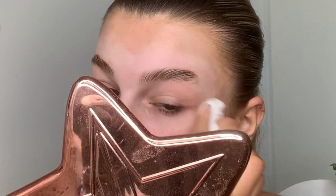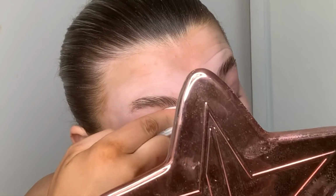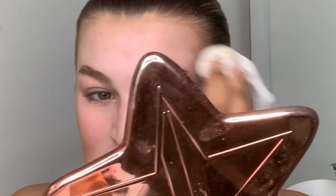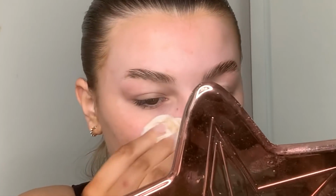But yeah, so now I've done that, wiped off the underneath as well, very key, because although you might not put much underneath, trust me, when you try and put foundation over the top and it doesn't stick, you'll be kicking yourself. So I'm now going to also try and fade out the rest of my tan, maybe even wipe it off, because I don't want to have like a patch on my eyebrows.